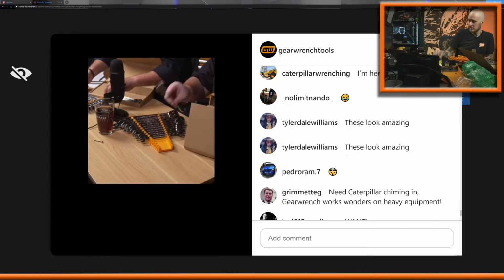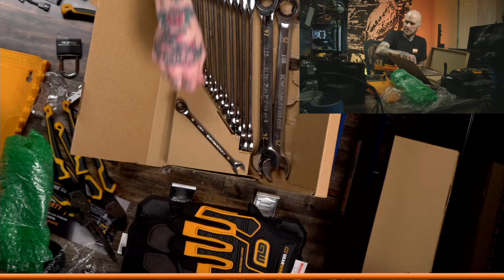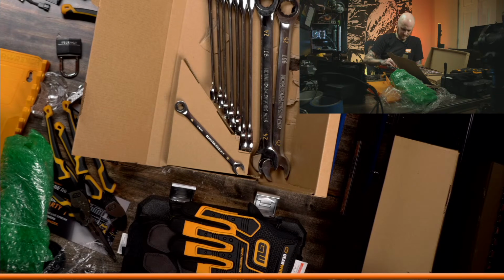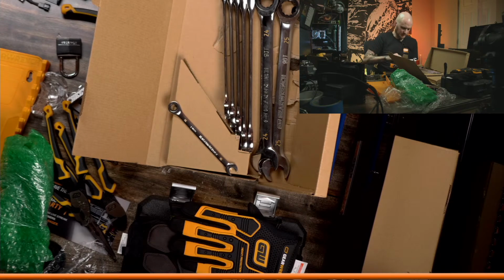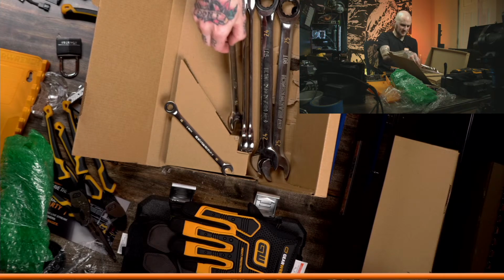So let me tell you a little bit about this. The cool thing about these wrenches is I'm sure many of you already have or know the 72 tooth GearWrench ratcheting wrench. It's kind of a bread and butter, right? It's what we're famous for. To up our game a little bit, I'm sure a lot of you already use or are familiar with the 90T ratchet line that we have. So what we did, we took the 90T ratchet line and we incorporated it into our wrenches.